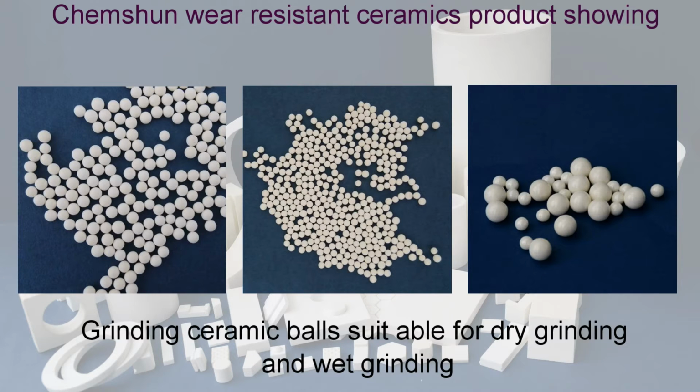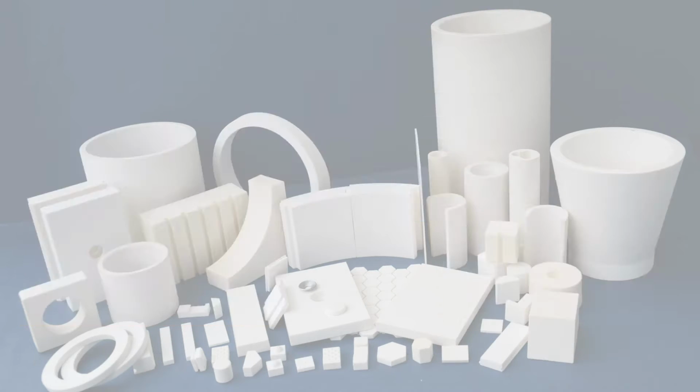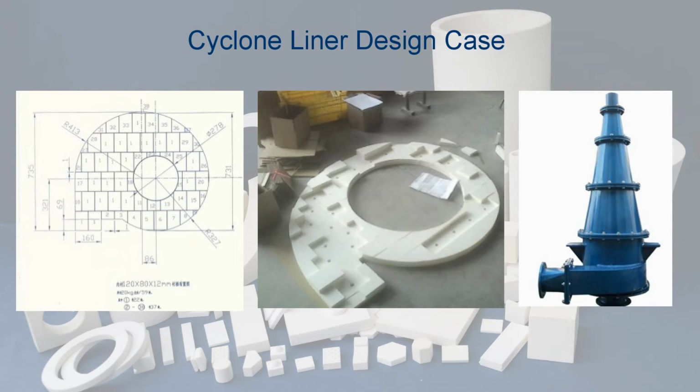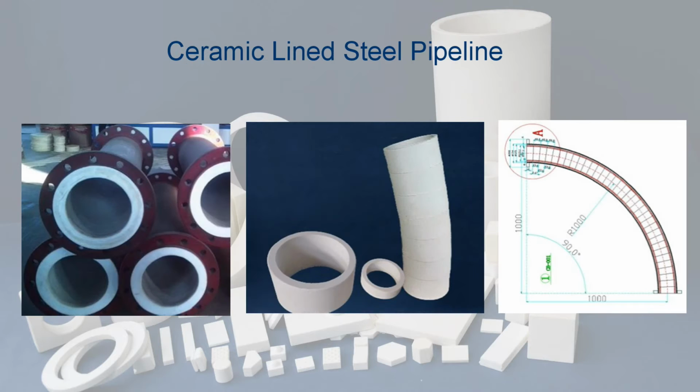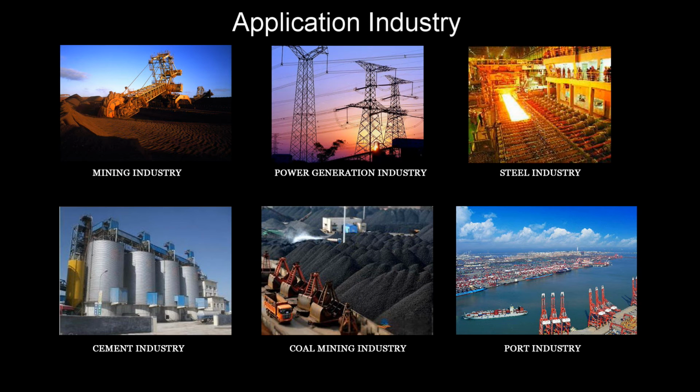Grinding ceramic balls suitable for dry grinding and wet grinding. Engineered fabricated ceramic liner equipment. Cyclone liner design case. Ceramic liner steel pipeline. More global project cases by Chemshun Ceramics. This is the application.